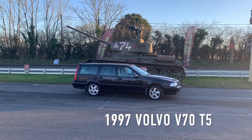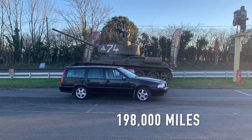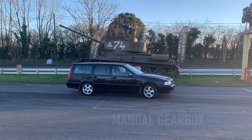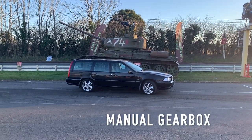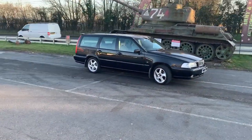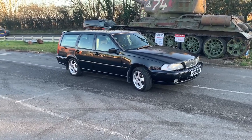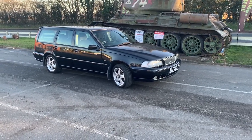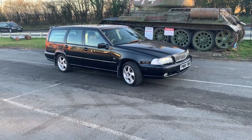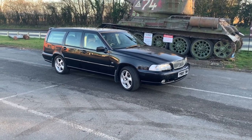Ignore all the noise. Again, bad location for a video, but I just thought Russian tank, pretty appropriate, isn't it? Anyway, here's my Swedish tank. It's a V70 T5 manual. It's on a P-Reg, so it's 1996, and it is on the Liverpool pathway, unfortunately. What an idiot. This video might be terrible because of the road noise, but we'll find out, and it's what you've got, so we'll suck it up. It's on the Liverpool pathway.